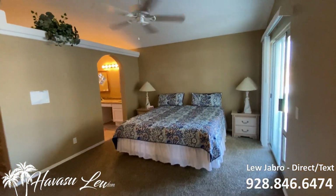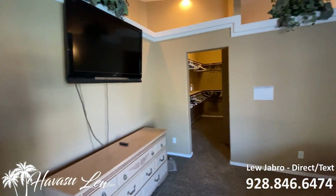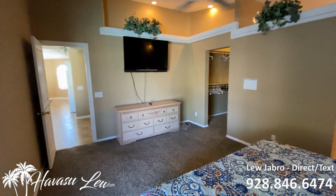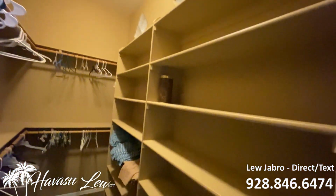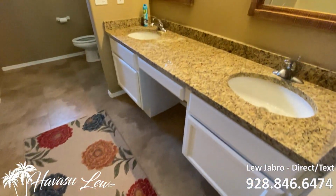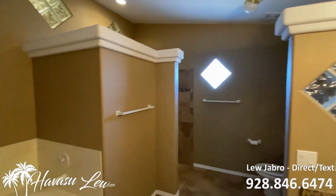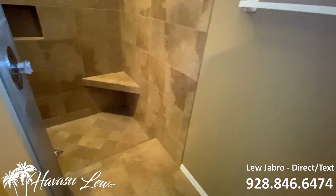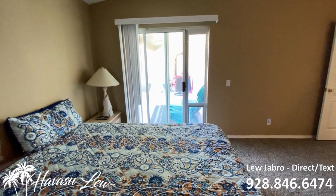All right, so you have the master. Pretty good size. It's got a big walk-in closet. Got a nice big walk-in closet. Got a nice big master with dual vanities. It's nice and wide. Jetted tub. Got a nice size walk-in shower. Got a little slider out to the pool area with a doggy door.